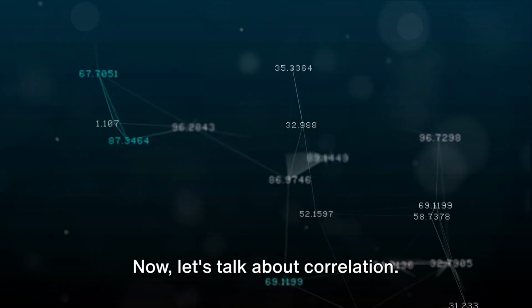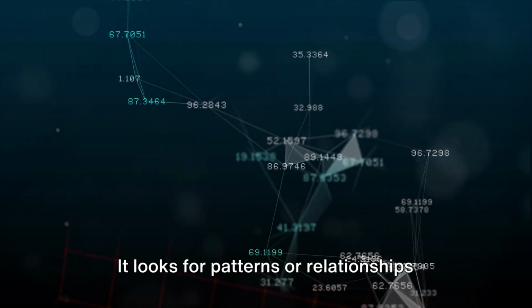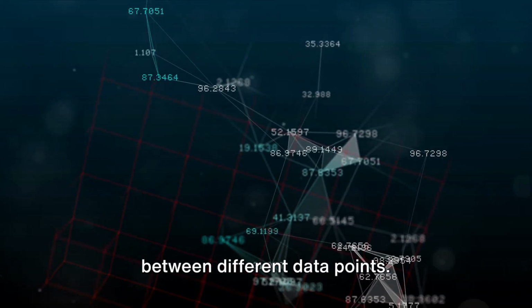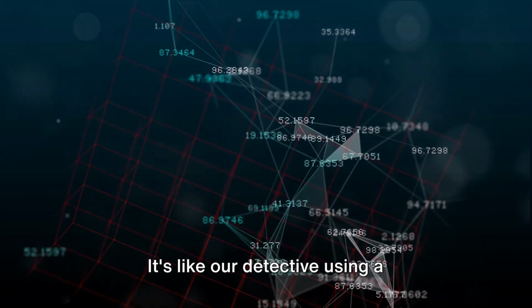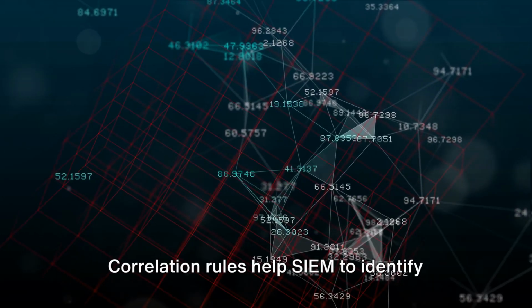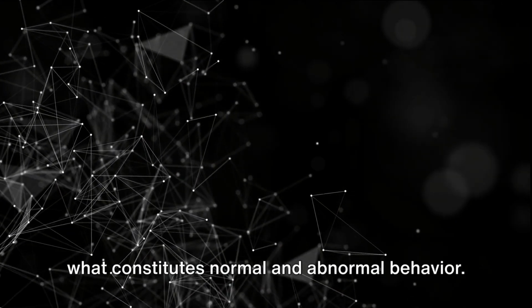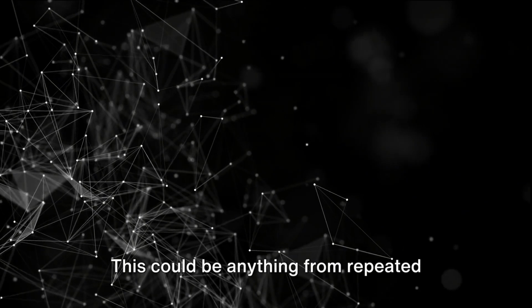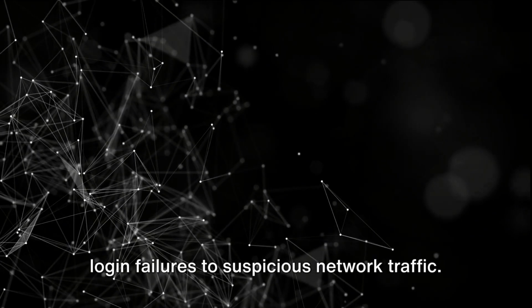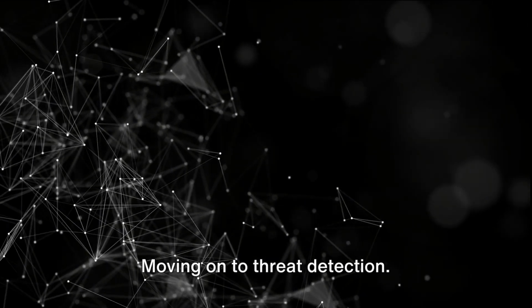Now let's talk about correlation. This is where SIEM starts connecting the dots. It looks for patterns or relationships between different data points. It's like our detective using a whiteboard to link clues together and build a bigger picture. Correlation rules help SIEM to identify what constitutes normal and abnormal behavior. This could be anything from repeated login failures to suspicious network traffic.